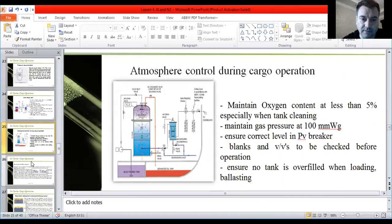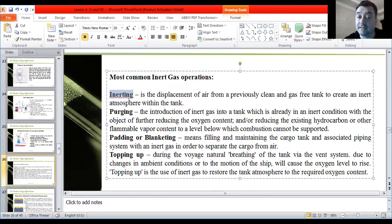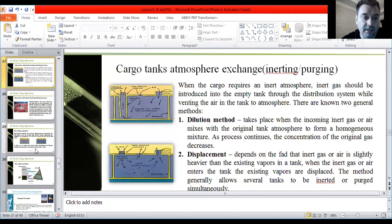So here is a lot of information regarding the atmosphere controlling. Please check it carefully. And what inerting, purging, padding, and blanketing mean. That is also very important information for you. And if you learn it now, you will have a very easy life later when you have passed the SAM interview. So here is a good questionnaire, the method of atmosphere exchange in the tank. So we have three methods of atmosphere exchange.